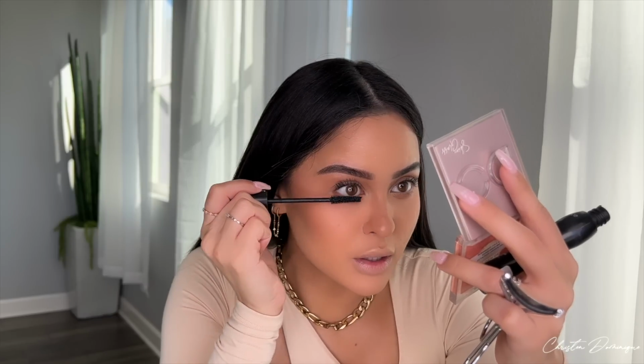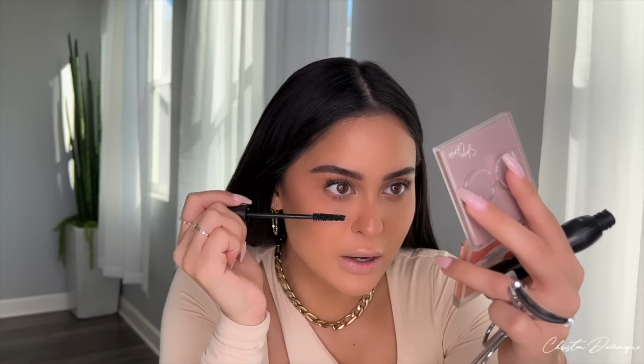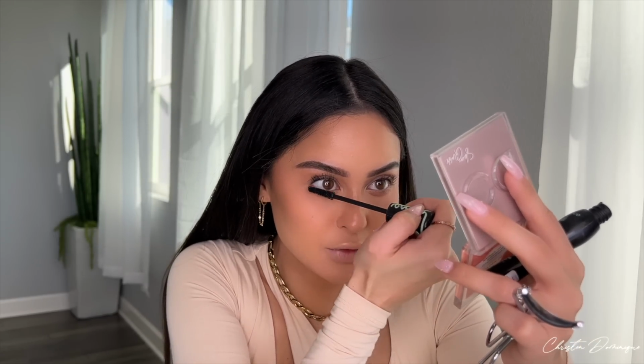I'm gonna go underneath. And because we have that powder on our lashes from earlier, it's gonna be easy to get a natural, full lower lash line. You barely have to even put any on because of that powder.